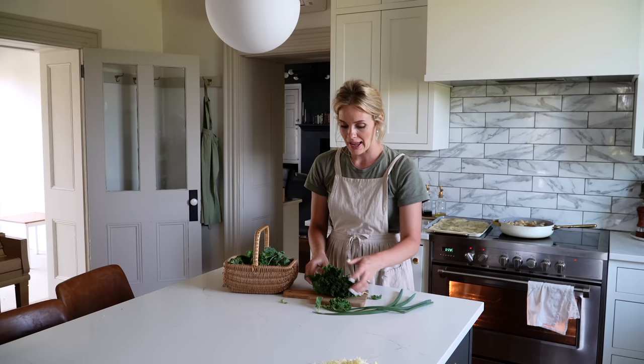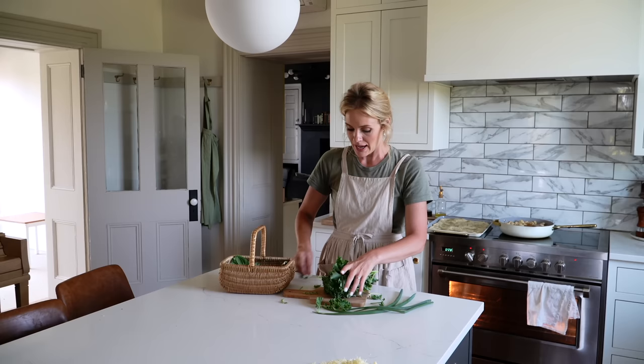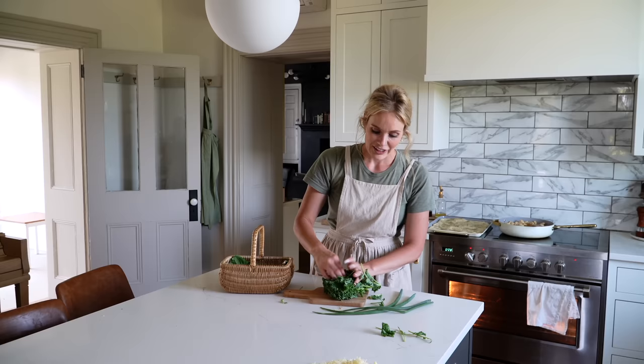Kale salad probably would not be their favorite, but when it is on the pizza in tiny pieces, they don't care. So you can kind of hide it in there. So anyway, I'm gonna chop these up and then we'll be ready to top the pizza.